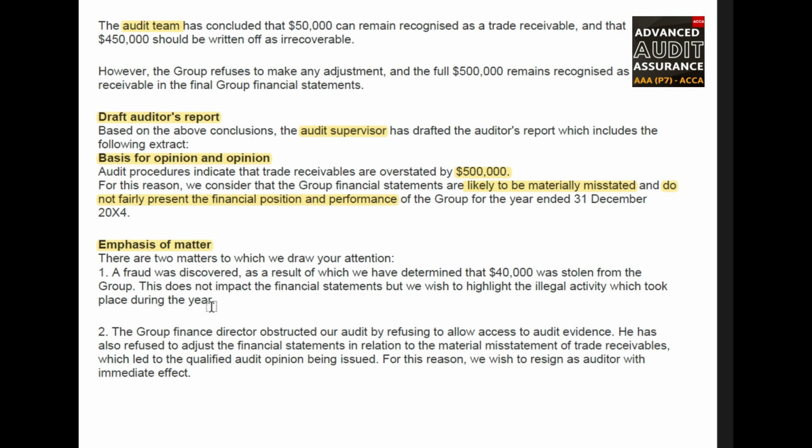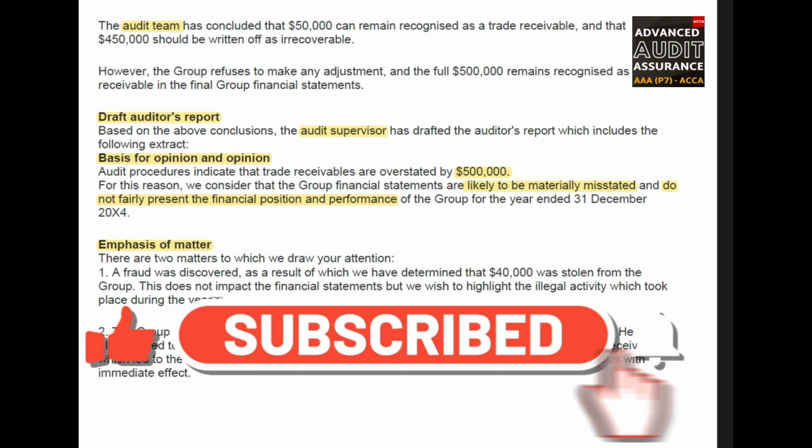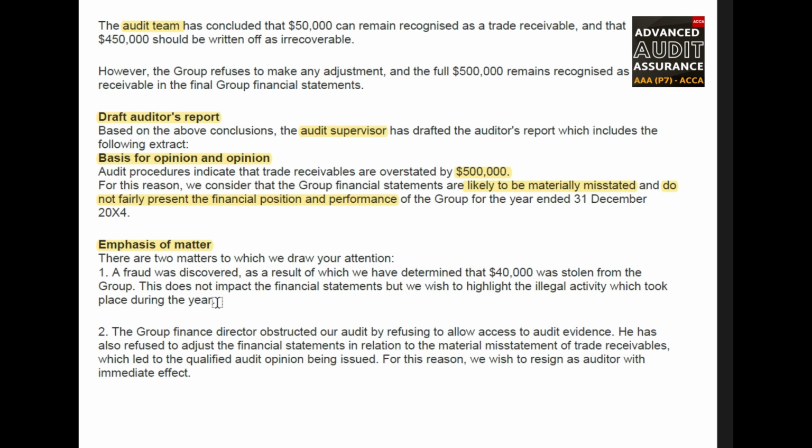Do you think this is an appropriate wording of the audit report, or should this matter have been disclosed in an emphasis of matter paragraph to draw the attention of the user of the financial statements? Think of it. I want you to think.